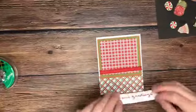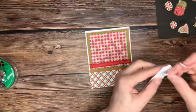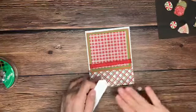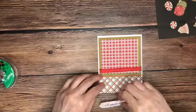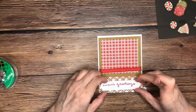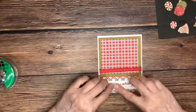Okay, and then I'm going to add my sentiment down here, and again, I think I'll use some dimensionals, give that just a little bit of lift across the bottom there. And this is a beautiful label die that comes in that seasonal label set. Oops, I'm still putting it on upside down. Season's Greetings. Super cute little sentiment. Y'all know I love fonts, and that one is really, really cute. So we'll pop that on down there.